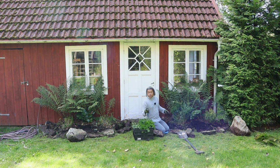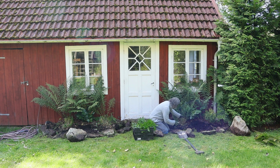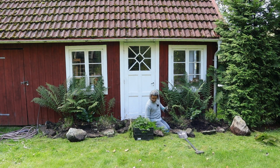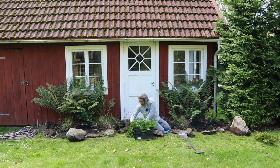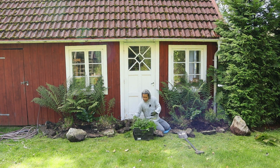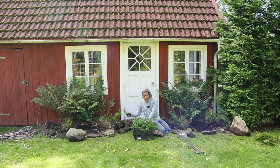See, my crate is starting to really fill up here. Lots of fabulous plants for me. So many that they're falling out of my crate now. This is amazing. I really can't keep them in the crate. That is amazing. Okay, now you need to stop falling out.